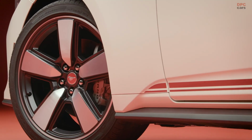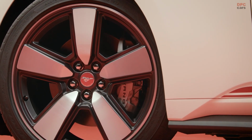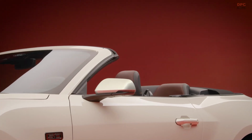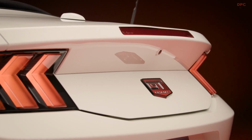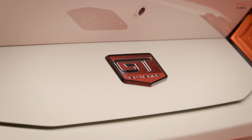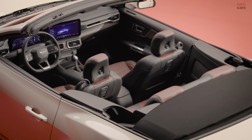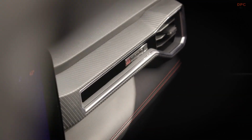Inside, the color choices extend to gray, red, or black for the interior, with a special serialized badge on the instrument panel denoting the anniversary. Mechanically, the car remains identical to the standard Mustang GT. It houses a 5.0-liter V8 engine that delivers 480 horsepower, which powers the rear wheels. This engine pairs with either a 6-speed manual or a 10-speed automatic transmission. However, the anniversary trim is exclusive to the GT Premium model and is available in both convertible and coupe configurations.